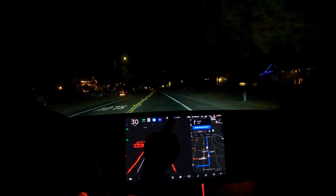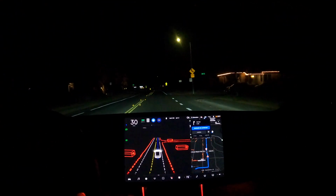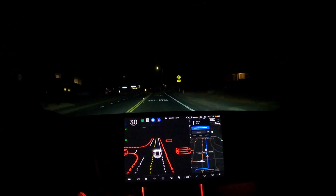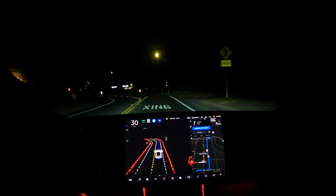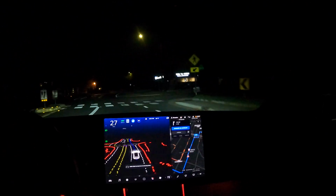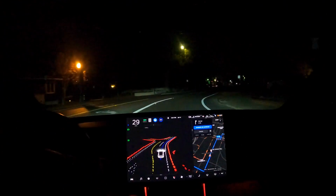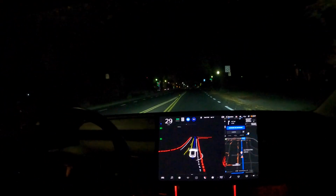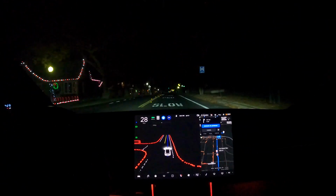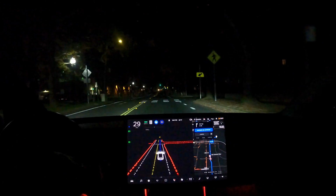It's getting cold. 44 degrees. To me, that's cold. It's actually been down in the 30s here, so we've been getting ice and frost every morning. If I wasn't going the speed limit, 30 here, I think it might have struggled in that curve because it's so tight.